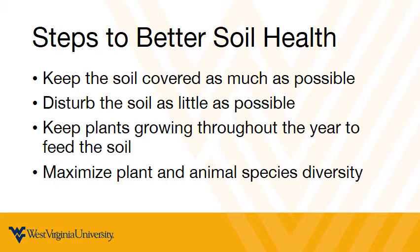But maximizing your plant and animal species, keeping a diverse farm also helps the soil health. It helps the plant health because it helps to keep diseases at bay as well as insects down. What one insect is attracted to as a plant, another plant might repel that particular insect, and that's just one example of how maximizing diversity can help benefit the ecosystem of your farm.